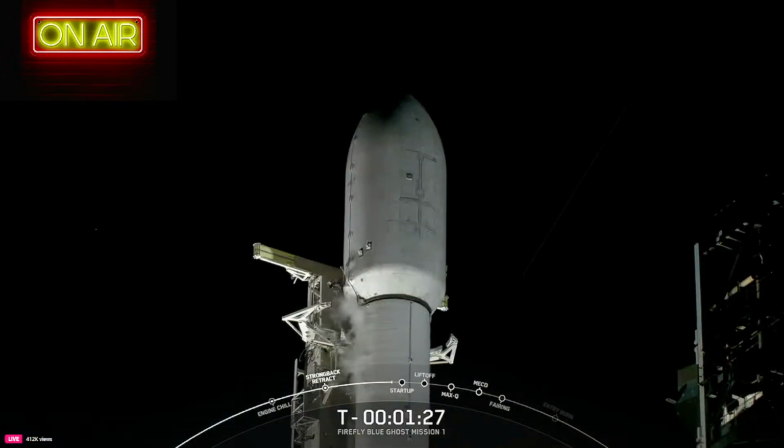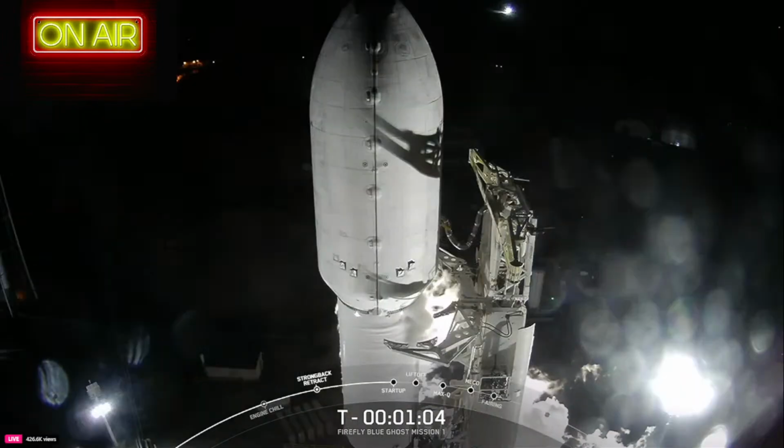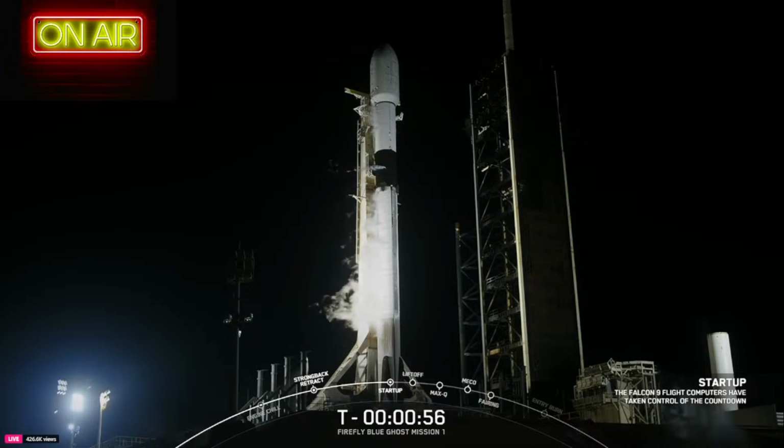Gas launch closeouts has started. Now that the propellant loading is complete, we should begin to see venting coming from the transporter erector. That is just clearing out those propellant lines from the TE in preparation for liftoff. Falcon 9 is in startup. Good call out. This means that the Falcon vehicle's internal flight computers have taken over the launch countdown. We're now just waiting for the final go from the launch director.